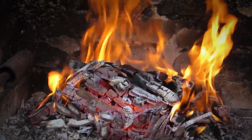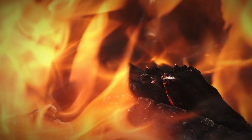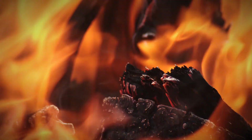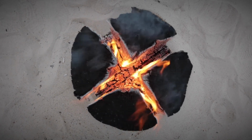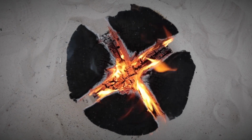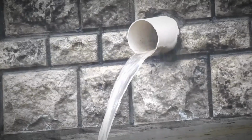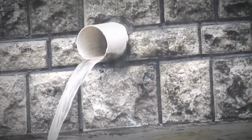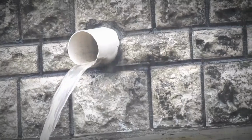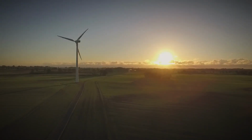One common setup uses copper coils wrapped around the flue pipe of the stove. These coils act as heat exchangers, absorbing warmth from the stove's exhaust and transferring it to the water. As the water inside the coils heats up, it rises into the tank, where it's stored until it's needed for a shower. Cooler water from the tank flows back into the coils, creating a continuous loop of heating and circulation.